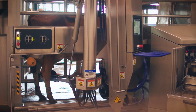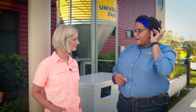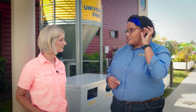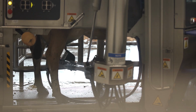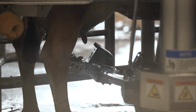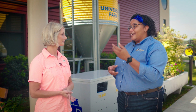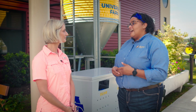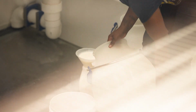So they'll come into the robot, and each one of them has a round identification button that's electronic that's going to check them in, so to speak, for the robot. She's then going to get a little treat in that feed trough up front. It's going to adjust just right to her size. And then it's also going to start the process of the milking procedure. And so it's going to go from spraying a pre-disinfectant for the teat. It's also going to wash off any debris from the teat end. And then it's going to go ahead and put the teat cup.